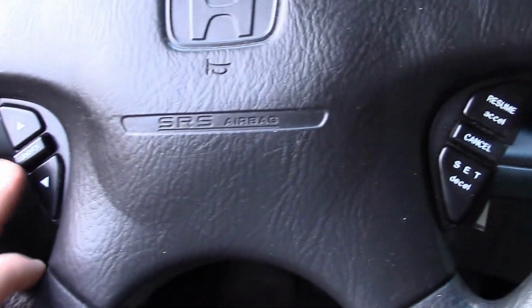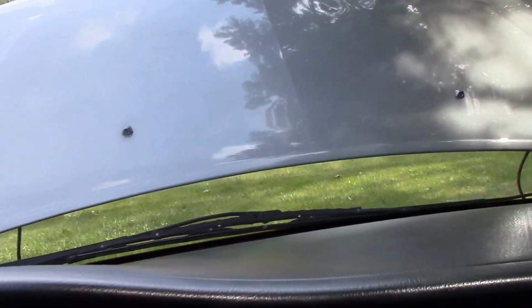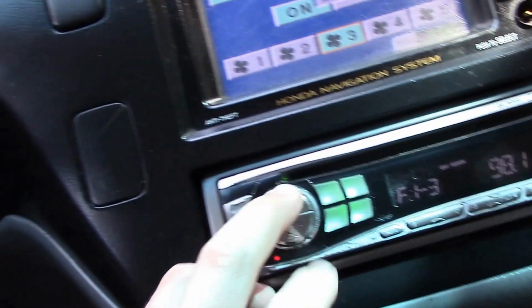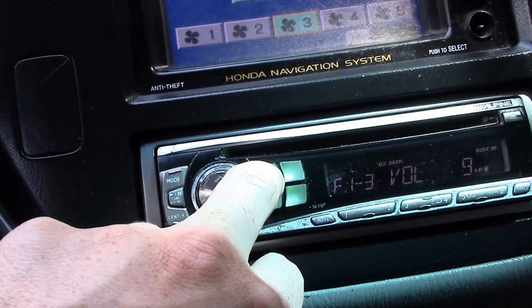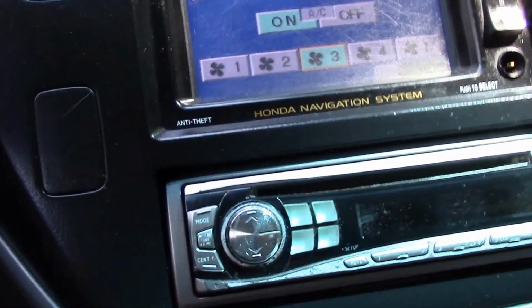What else do we have? We have our radio buttons here on the steering wheel, as well as cruise control. Wiper blades, that's one I always forget, and horn. No problem there. We do have an aftermarket alarm, aftermarket radio. It looks like the buttons are worn off, so I'm not quite sure how to... There we go, there's our power button. That's just it right there.